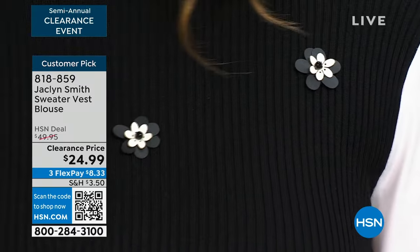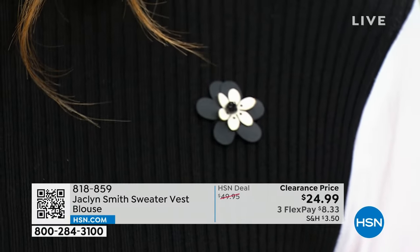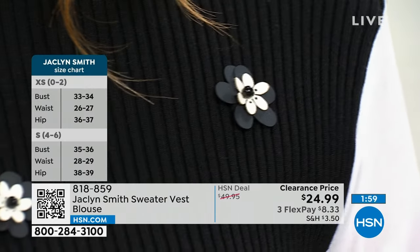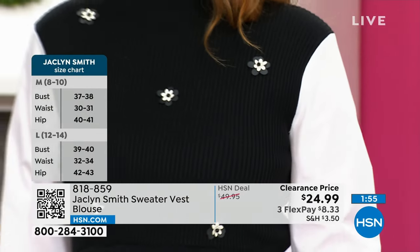I love the gentle, whimsical floral appliques, which are gently put on there. They're stitched in by hand. You can still wash this in your washing machine at home. I would just recommend turning it inside out. We are very limited in these. That's the black and white combination.